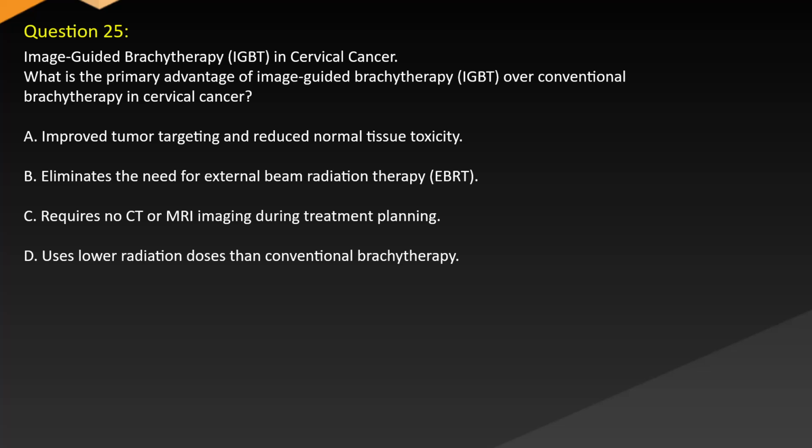Question 25. Image-guided brachytherapy (IGBT) in cervical cancer. What is the primary advantage of image-guided brachytherapy (IGBT) over conventional brachytherapy in cervical cancer? A. Improved tumor targeting and reduced normal tissue toxicity. B. Eliminates the need for external beam radiation therapy. C. Requires no CT or MRI imaging during treatment planning. D. Uses lower radiation doses than conventional brachytherapy.